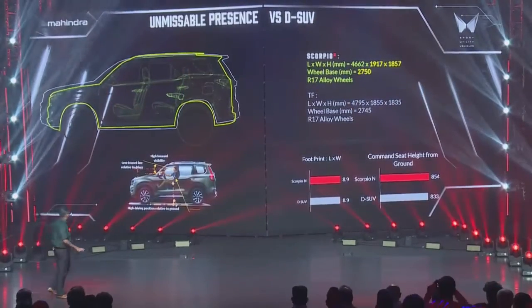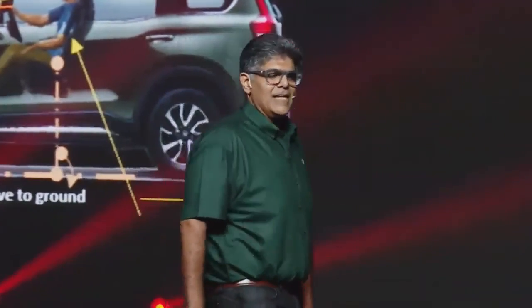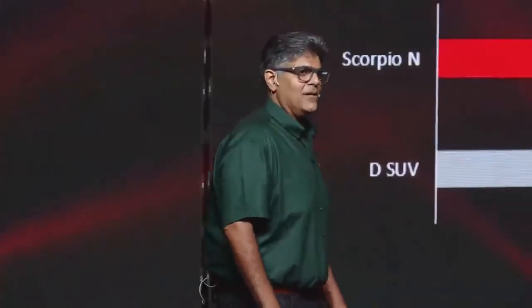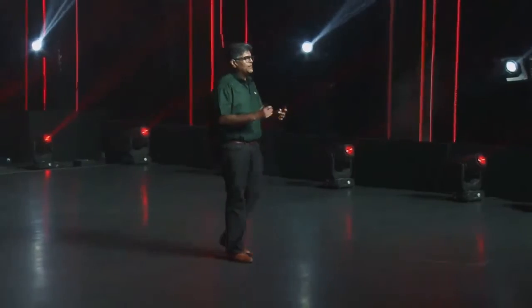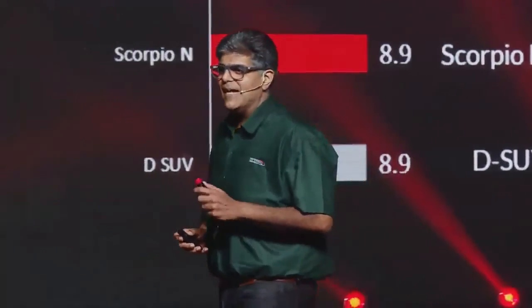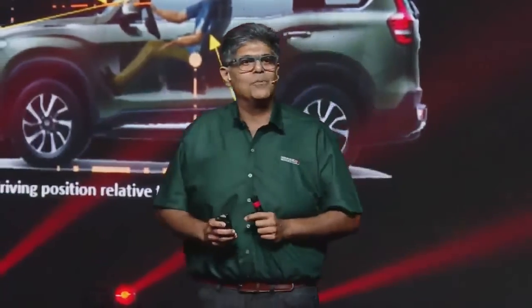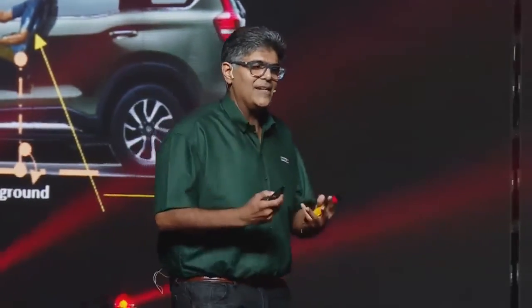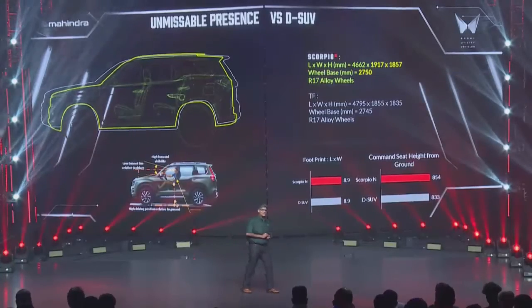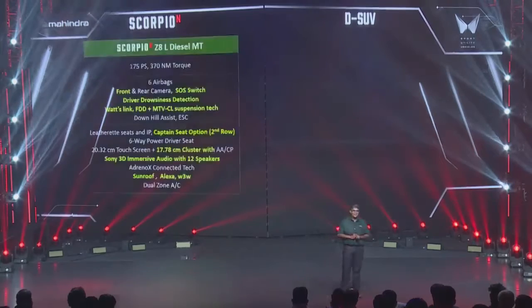So if we take a look at the top-end variant, the Z8L, that's what we call it. It's clearly a contender that we see to take on the D segment. And if you look at the overall footprint and the high command seating that the Z8L has to offer, with all those features, it makes it an extremely compelling proposition. From a width, height, Velu explained in great detail the advantage that the Scorpio N brings into the category. So let's see where it stacks up vis-a-vis the competition in the D segment.